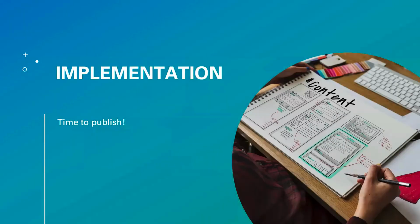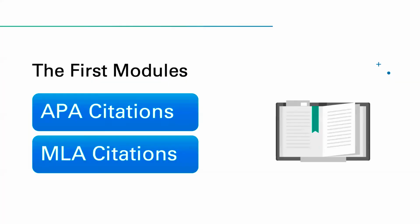And that brings us to implementation. We launched our first module, APA 7, in early 2021. About 6 months later, we released MLA 9. We chose these as our first two modules for two reasons. First, we knew they would be time-intensive and challenging to create. And second, we knew there was a huge need for the content.